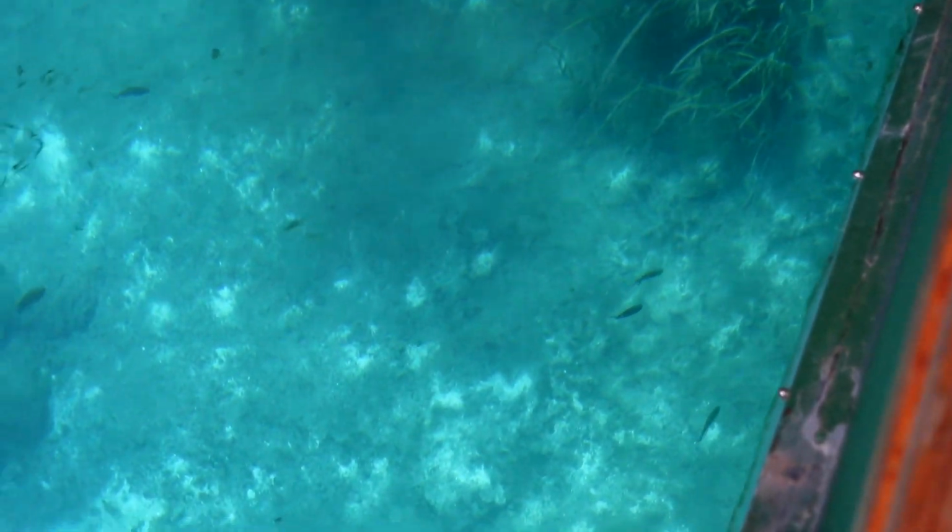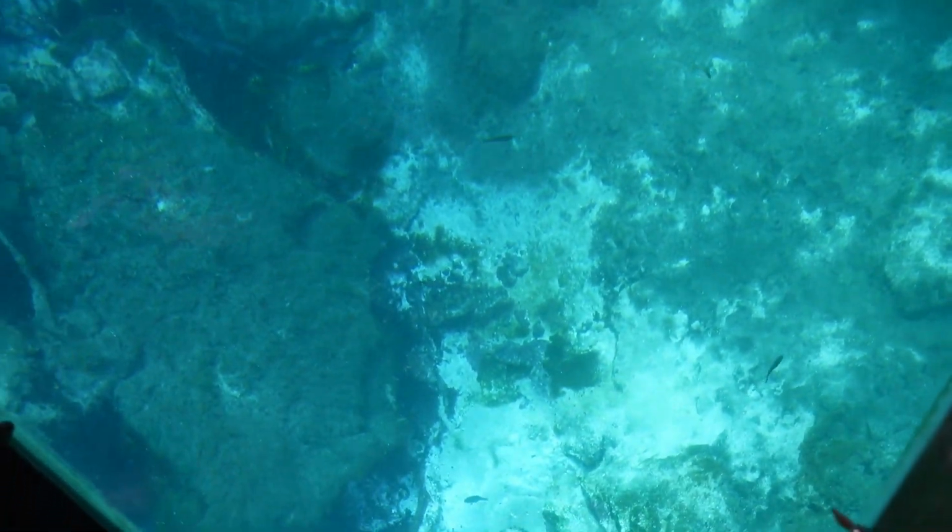Anybody see the spring? Yes. Oh yeah. How do you know it's there? Snowflake. What's that? Snowflake. There you go. Florida snow.